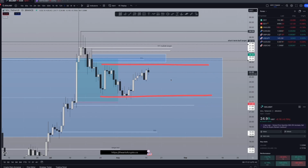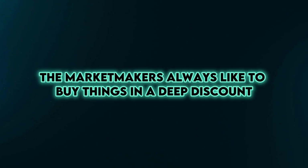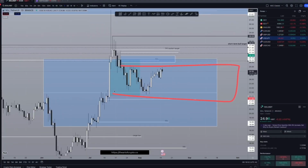Remember that as traders, we make the most money when it is trending. Moves like this is what we want. When you are in a ranging market, that's a little bit more suboptimal. So right now we are well within the chop zone, and the chop zone is from about $26.50 to right about $22.40. Basically, any range between this price here, you are still in a premium, but not enough in a premium. The market makers always like to buy things in a deep discount and sell things in a deep premium, not anywhere in the middle. That's why it's called a chop zone.